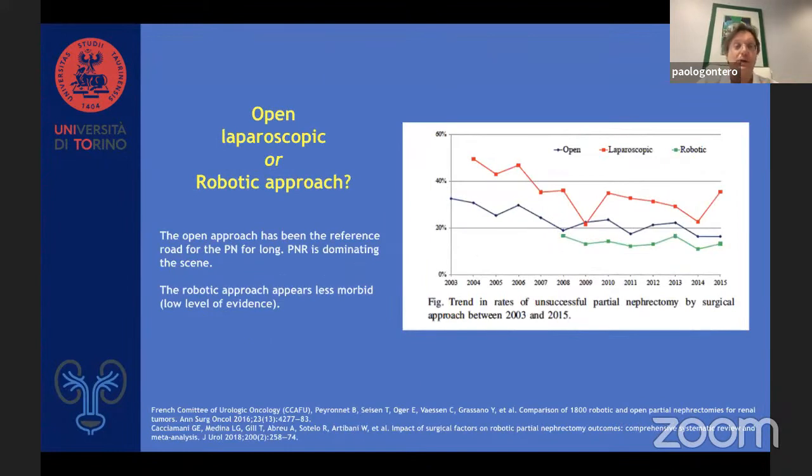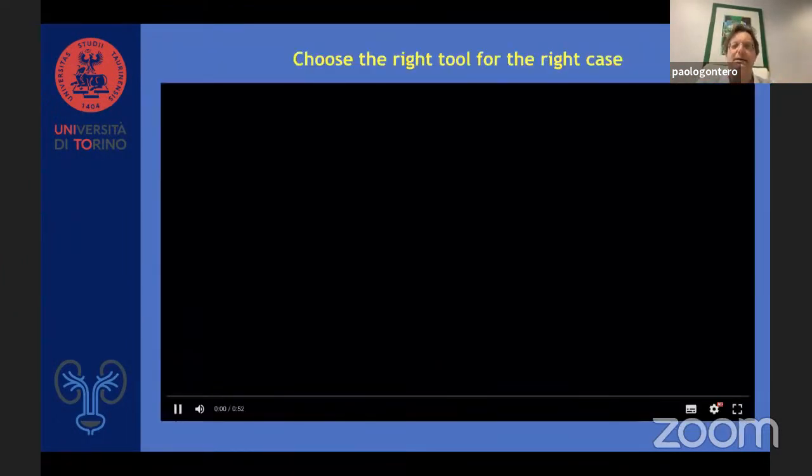And then, is the approach better robotic, laparoscopic, or open? You see here in the graph that probably with robotic surgery, the chance of an unsuccessful partial nephrectomy is going to be lower. But again, here it's very, very difficult. The level of evidence is low. Also low is the level of evidence through which it has been reported that the risk of overall complication is around 8% with robotic as compared to 11% with other techniques.